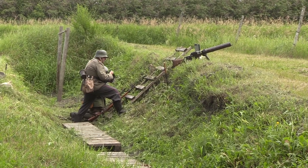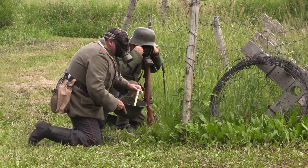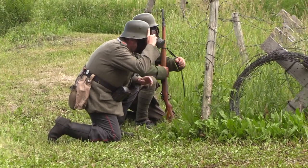Yes, the uniforms are wool, they're hot. Yes, the gas masks are hard to see. Good weight loss plan. Fire away, though.